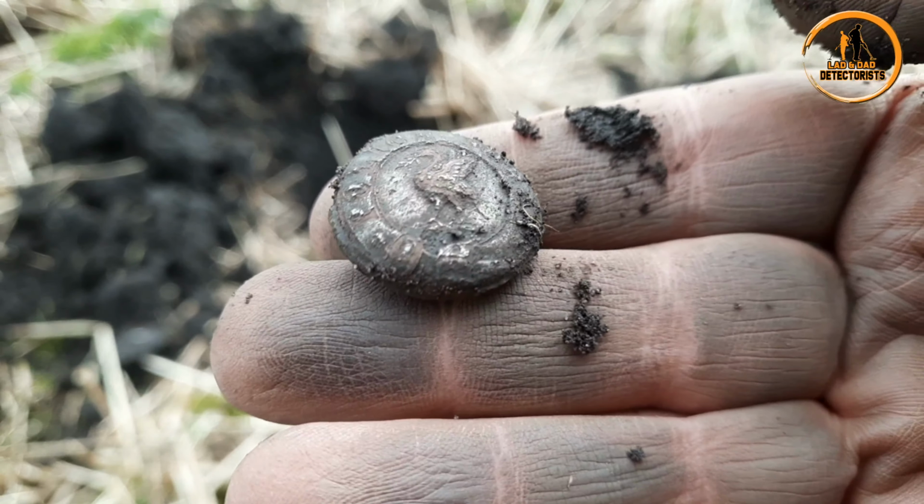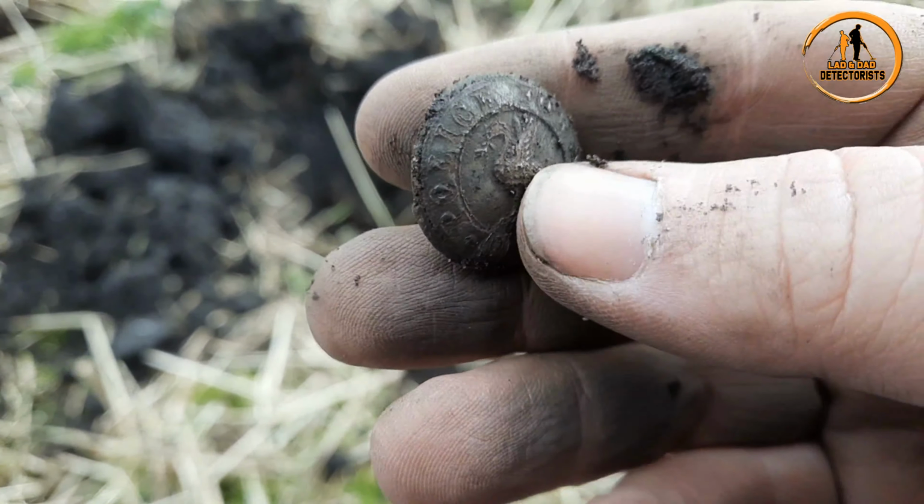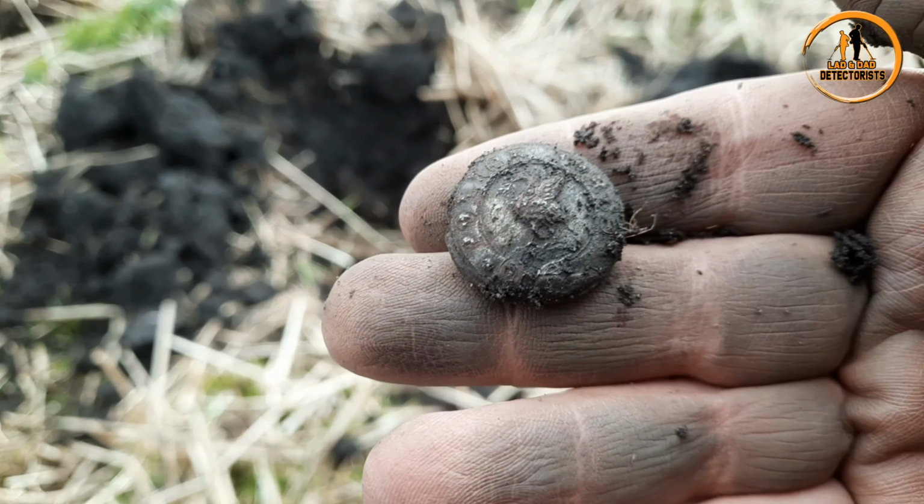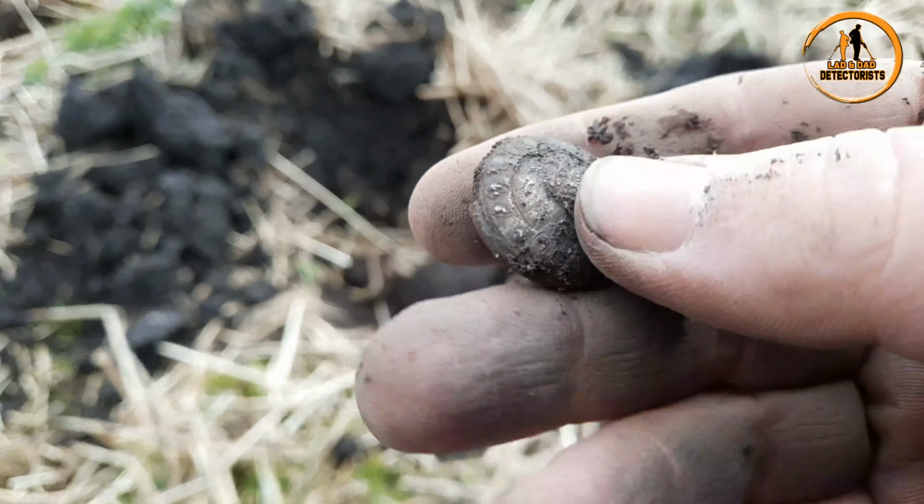I'll pick it up, you dozy. That's very nice. I like that. I'm not going to clean that any more than what it already is. I'm going to take the silver gilt off. Nice one. Right, looks like I've got a big penny here.